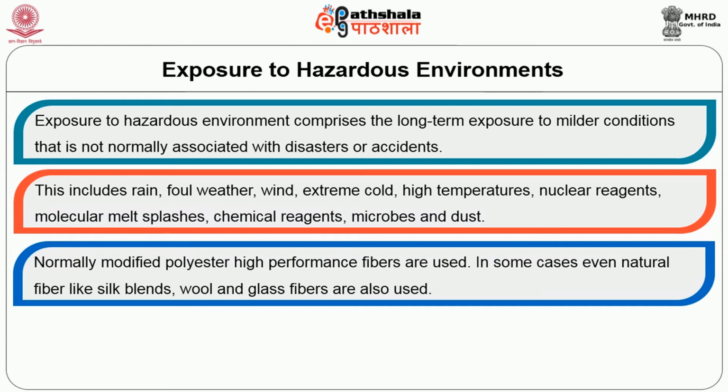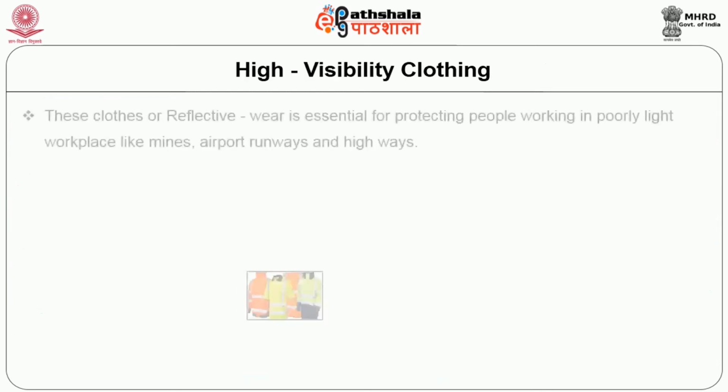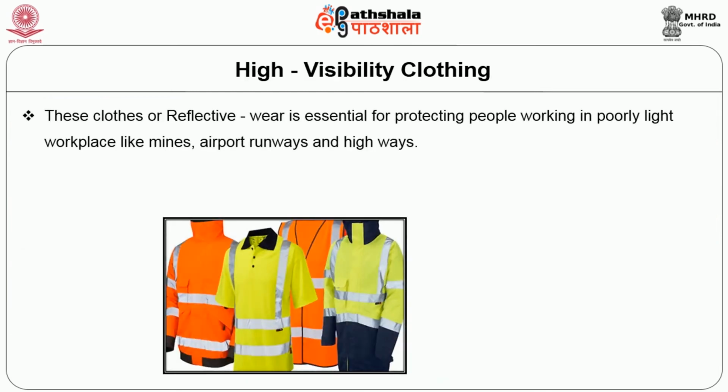Normally, modified polyester high performance fibers are used. In some cases, even natural fibers like silk blends, wool and glass fibers are used. These fabrics are woven, knitted or non-woven structures. The fabrics are usually coated with suitable solvents to resist the hazard conditions. The next type of clothing is high visibility clothing.